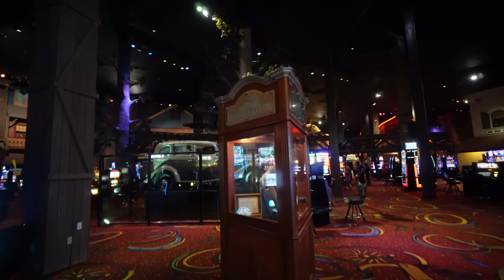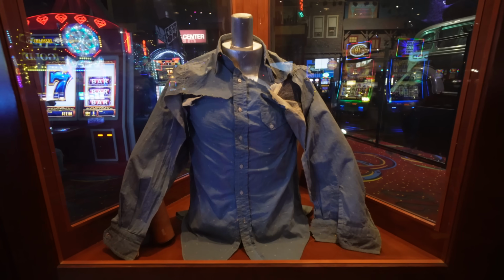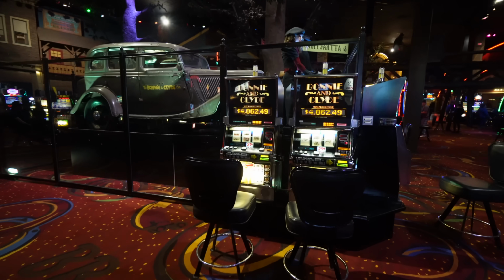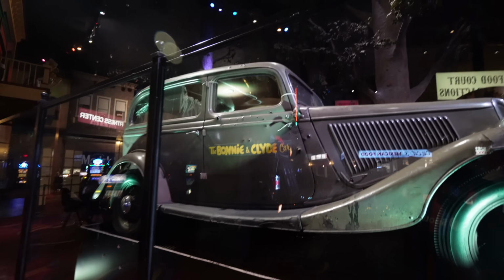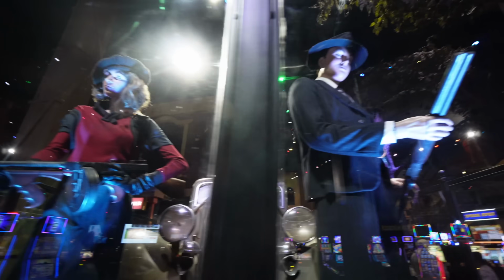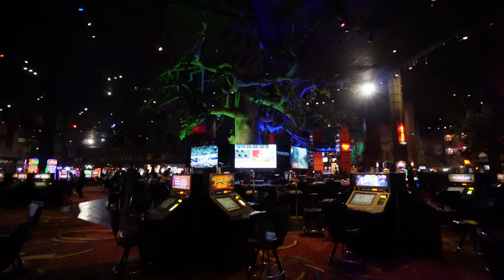And check this out, they have a little Bonnie and Clyde thing here. Is that Bonnie and Clyde garb? Is this something actually Bonnie or Clyde wore back in the day? The Bonnie and Clyde collection. They even have Bonnie and Clyde themed slots and the Bonnie and Clyde car. And there they are. Check it out. It's Bonnie and Clyde. The original Jay-Z and Beyonce, Bonnie and Clyde. It's one of my favorite Jay-Z and Beyonce songs. That's a pretty cool circle bar, Marty.